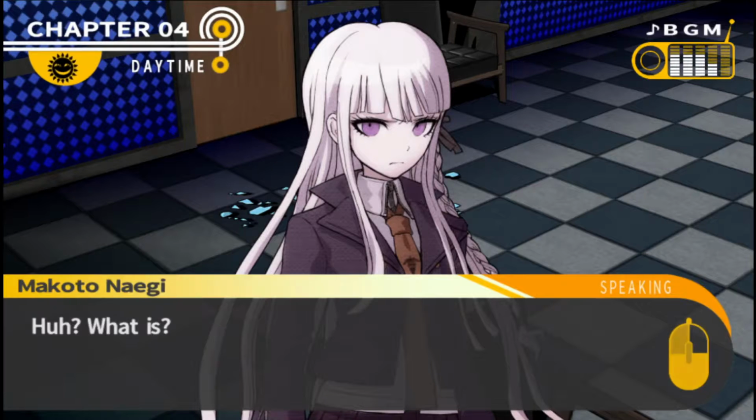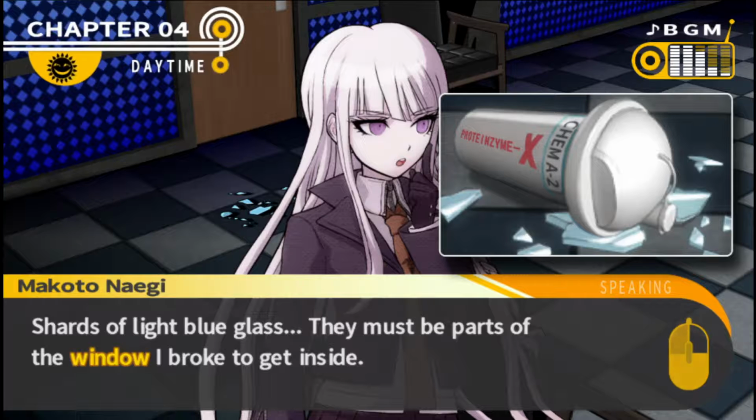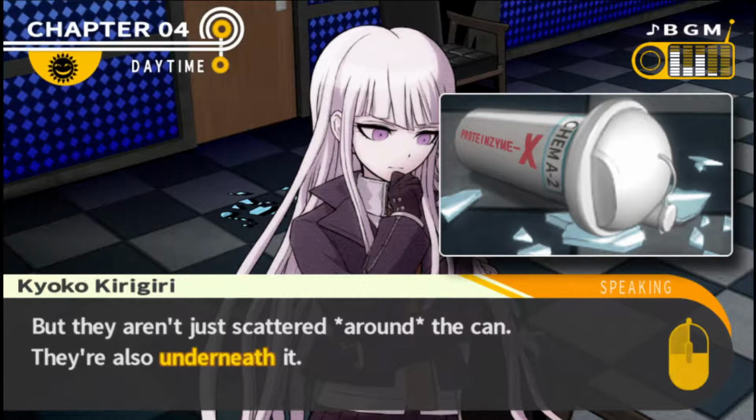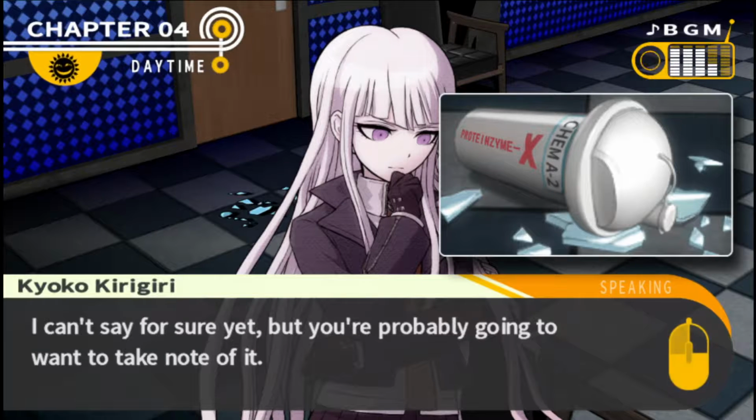Just a second. That's strange. Huh? What is? Hey. See what's scattered around the can? Shards of light blue glass. They must be parts of the window it broke. Correct. They aren't just scattered around the can, they're also underneath it. Why does that matter? I can't say for sure yet, but you're probably going to want to take note of it.